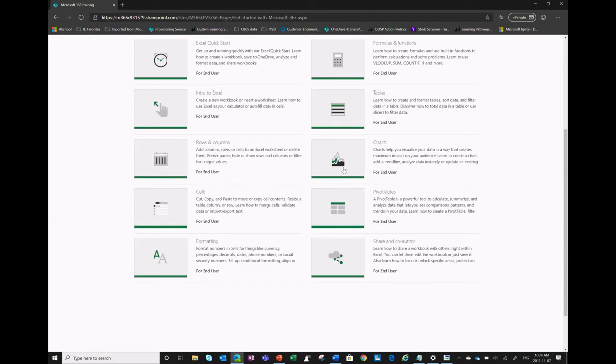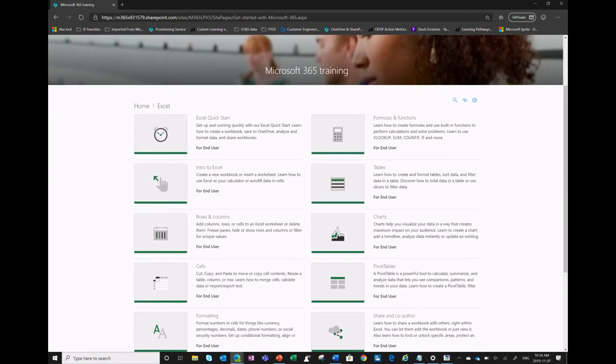Now, the reason I'm doing that is a little bit personal, but when I first started out in my career, I have to admit I was very, very intimidated by Excel. Obviously, now working at Microsoft, I took the time to get comfortable with it. But here you can see there's a real breadth and depth to the Excel training, starting at the beginning.